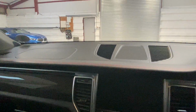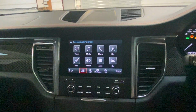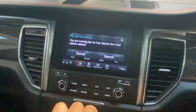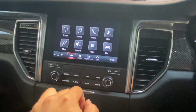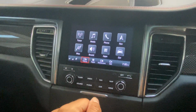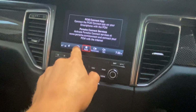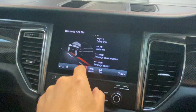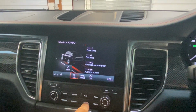And if I just turn this on, you'll then be able to see the newer updated navigation media system, which is this app style interface that you get on these 2016-17 Macans, which was a much bigger improvement compared to the 14 and 15 plate models. So it gives you this sort of app style interface. It's all touch screen, very responsive, much better than the previous one, and certainly worth having.